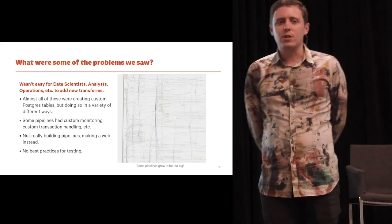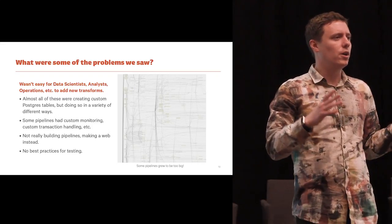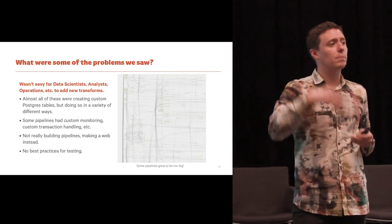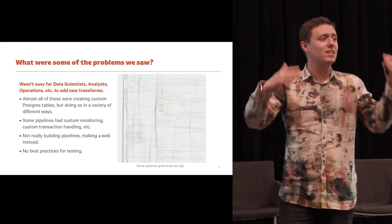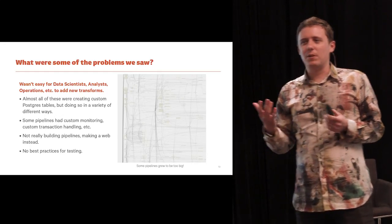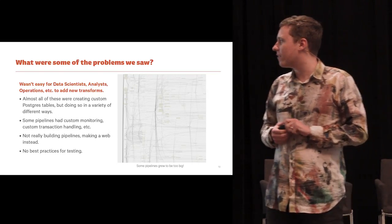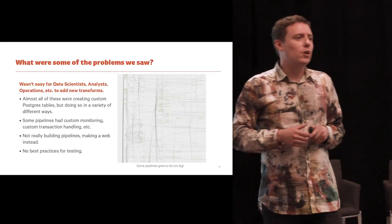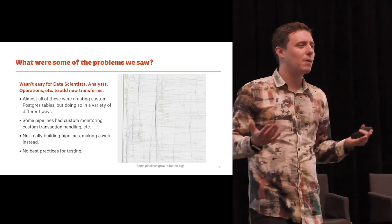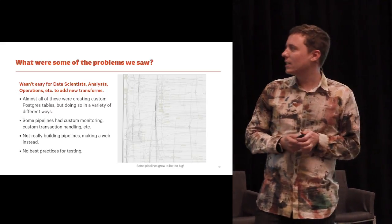One of the problems we saw is that people were just dumping them into one pipeline. People didn't really build all their transforms in distinct pipelines, like a pipeline for claims or a pipeline for providers. People were just dumping into this one massive pipeline. And you're not really building a pipeline, but you're creating a web, essentially. And that can lead to a lot of problems. We also didn't have really good ways of testing this. People are building these really complex pipelines, and how do you actually go about testing these?